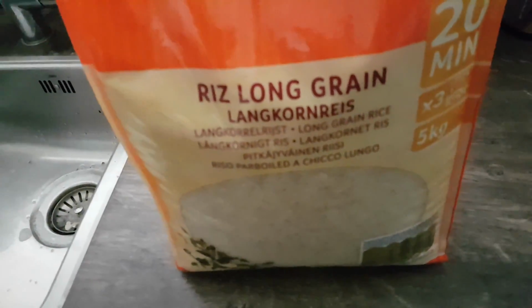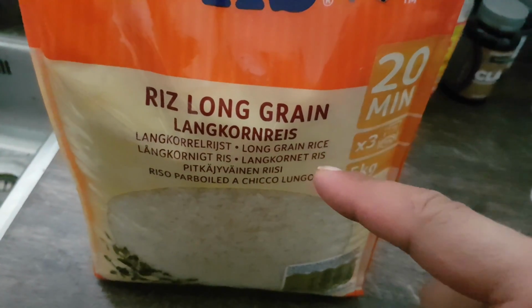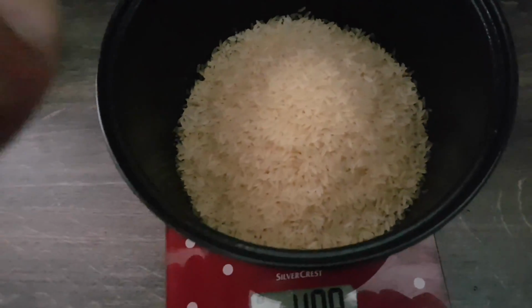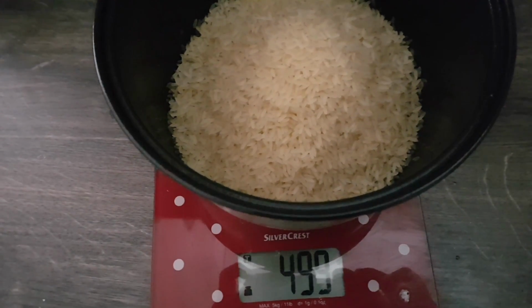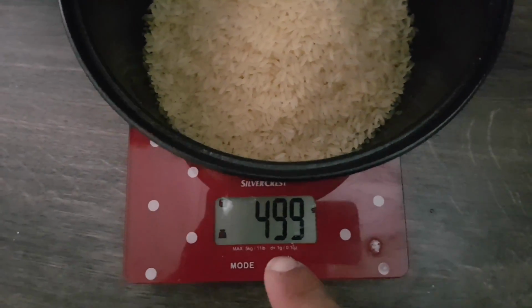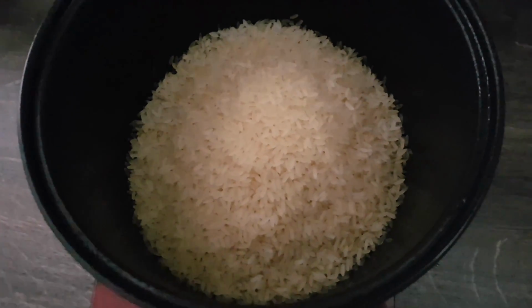So let's see how I'm going to do this and add the special color to it that you are all familiar with. Alright, so now we put 500 grams of rice in here, and now you need to add some water. And how much water is that? 1.5 times the amount of grams you put in. So that will be 750 milliliters of water that will be added.